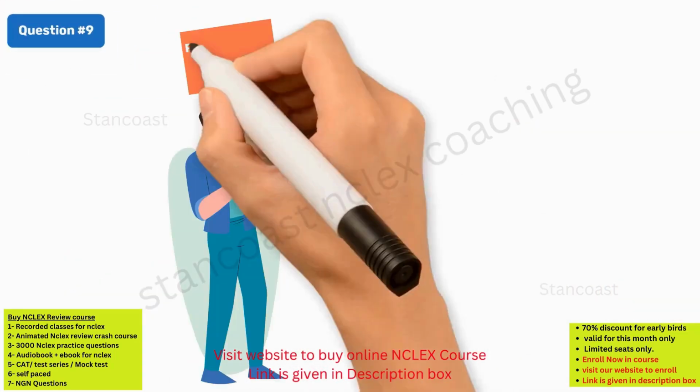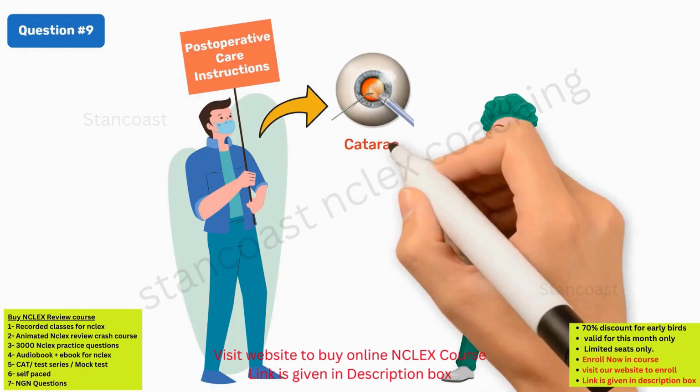The client is receiving post-operative care instructions from the nurse after having a cataract removed.